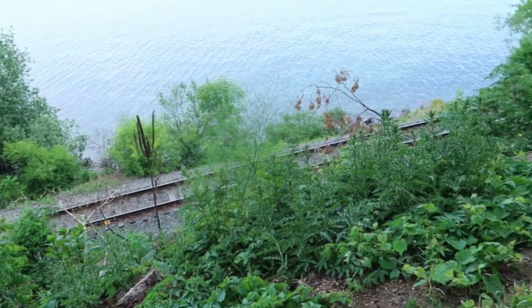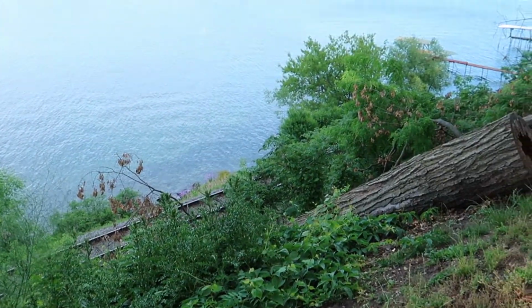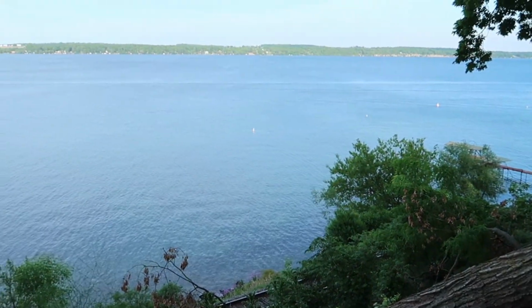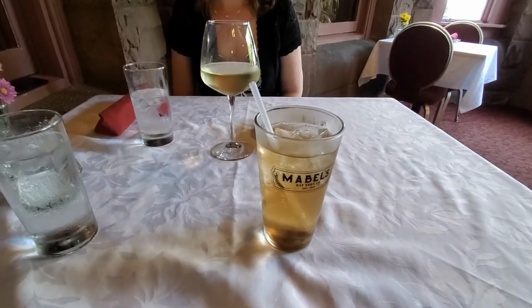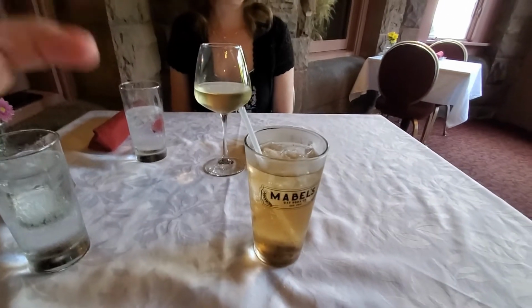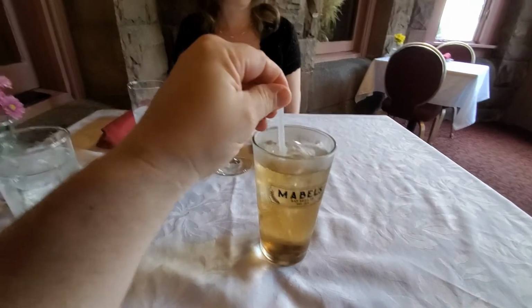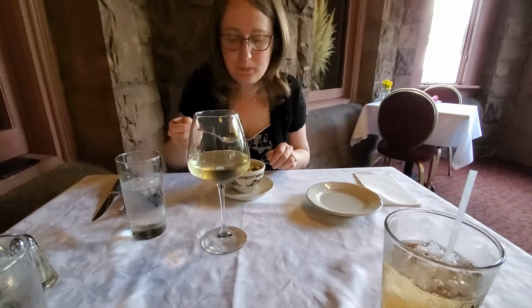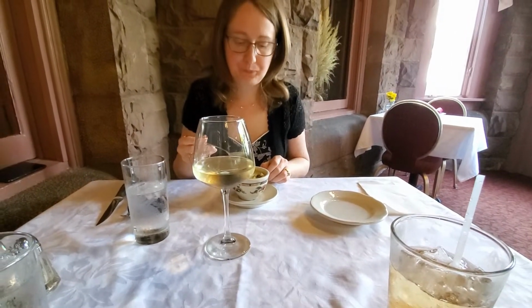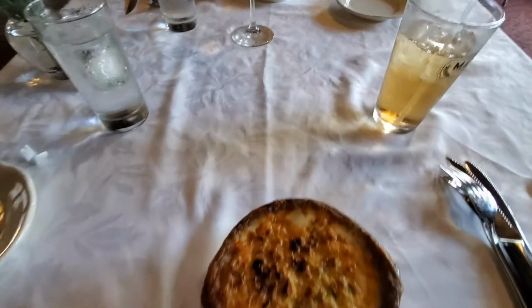Well, we've got reservations for dinner at Edgar's in the Castle. Let's go eat. So Michelle's starting off with a Riesling wine, and I got a nice Captain and Ginger Ale. It's like my favorite drink. Good stuff. The amazing French onion soup. What kind of soup is yours? Broccoli Swiss. Very nice.